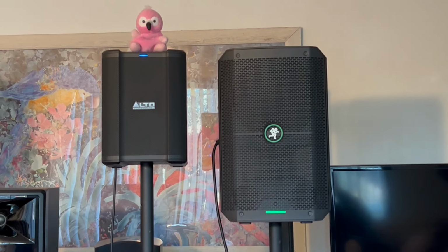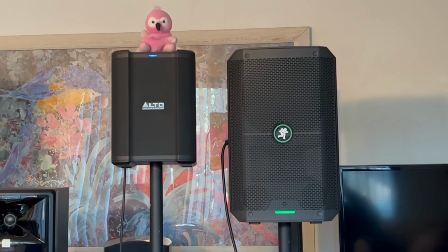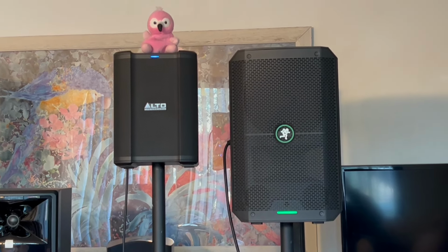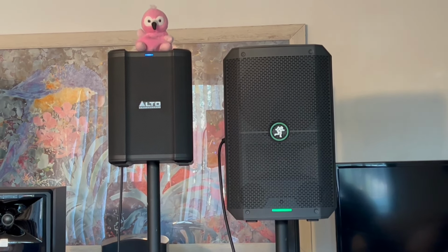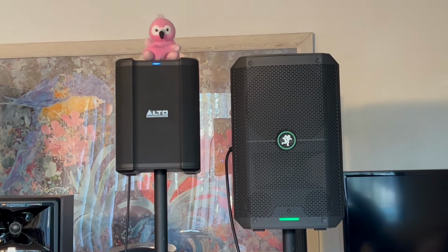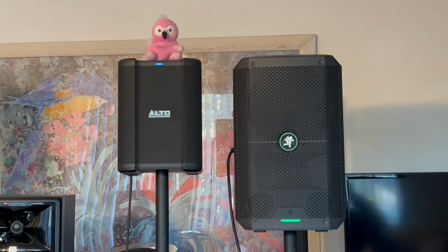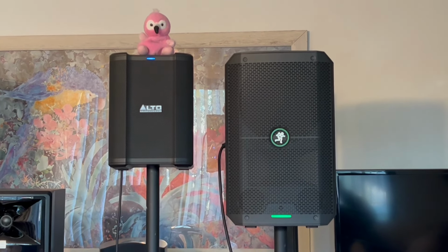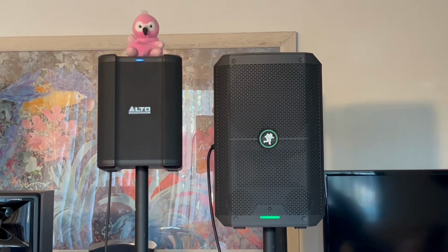Both speakers are battery powered, and they're going to be running off their internal battery. When you see the little stuffed animal I borrowed from my daughter, that speaker is the one that'll be playing. So in this case, the Alto would be on. When you see that little stuffed animal jump to the Mackie, then you're going to be hearing that speaker. So here we go for the sound demo.